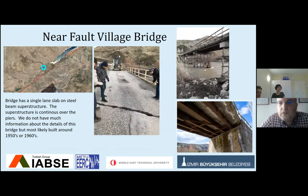And let's go back to this bridge from the 1950s. It was still under service, and the bridge was not in that good condition. There is much concrete deterioration that is visible for sure, and it has been hit by flood. There is some material accumulated in this area for sure. What happened is the bridge had a relative movement at the abutment. You can see from the top right corner, the red line is the fault line, and this is the location. It is only 3 kilometers away from the fault line, so it has all these near fault effects for sure.